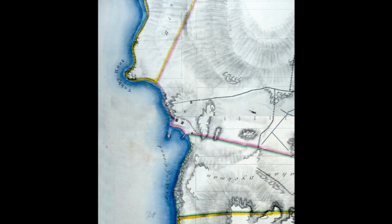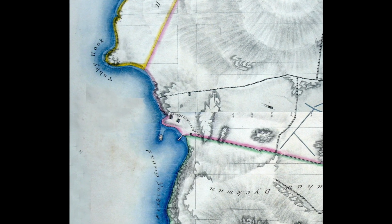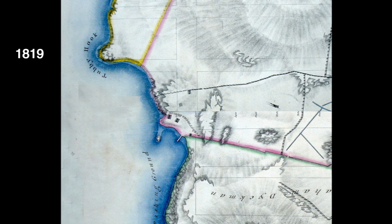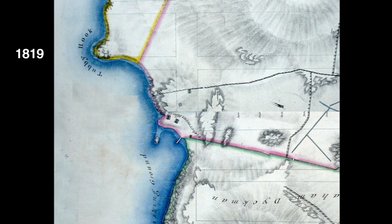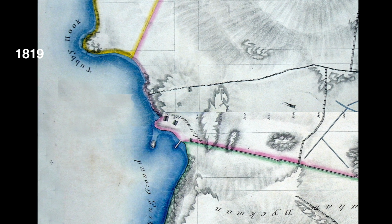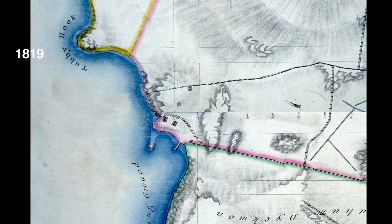Archaeological evidence tells us that Tubby Hook was already a fishing spot 1,000 years ago and more. Prime fishing spots tend to continue to be used, and here on Randall's 1819 map, we can see several fishermen's houses dotting the sheltered cove.